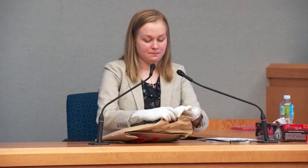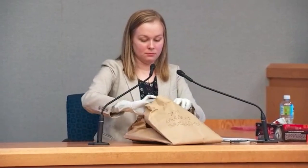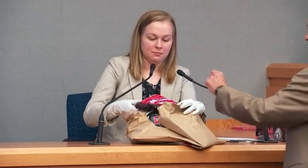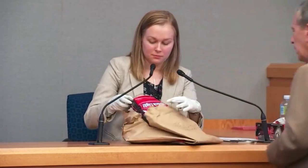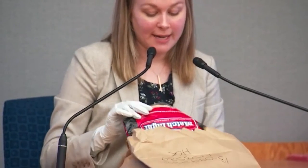I'm going to show you what has been marked as State's Exhibit number 16. Can you identify that? And then open it and disclose the contents. 16 is a bag with my label, my signature, my initials and date, stating that it contains a Kingsford Matchlight Instant Charcoal Briquettes. Okay. And can you, by looking at it, tell us what 16A is? 16A is the Kingsford Matchlight Charcoal Briquettes packaging.